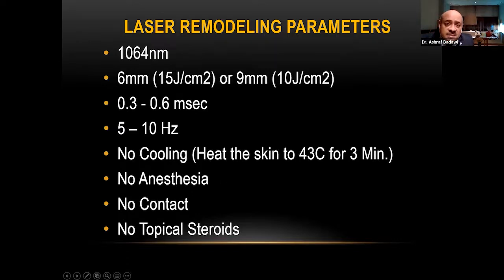We don't apply anesthesia because pain is a protective mechanism, and I need the patient to feel pain and express the pain if the heat goes too much up. We don't do contact, so we are about 2 centimeters above the surface of the skin to easily move the handpiece in painting fashion. And we don't apply topical steroids. The skin is going to be erythematous after the procedure, but we don't apply topical steroids because topical steroids will suppress the inflammation, whereas we need the inflammatory process in order to attract fibroblasts and synthesize new collagen.